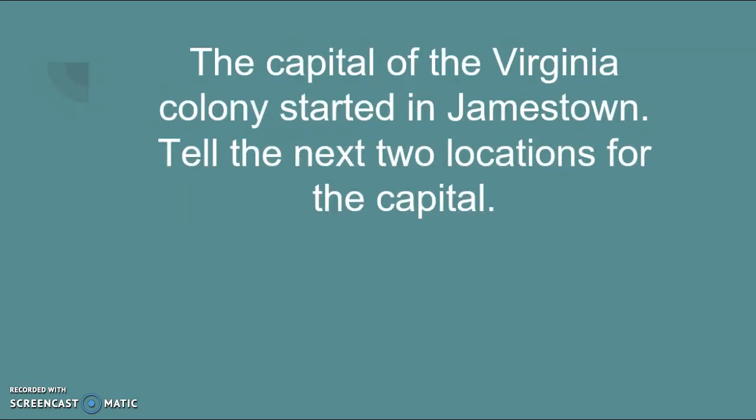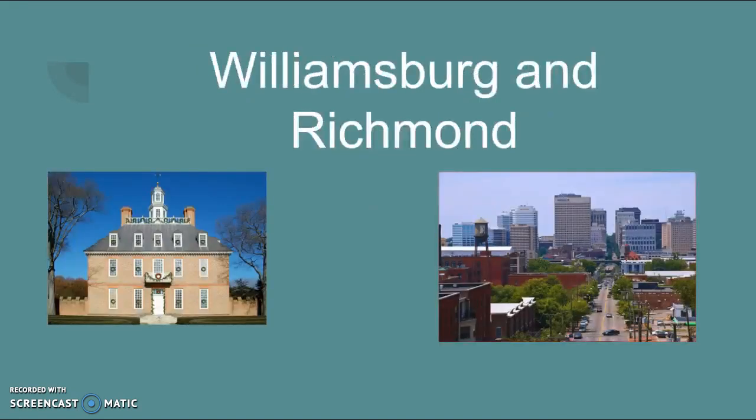The capital of the Virginia colony started in Jamestown. Tell the next two locations for the capital. And that is Williamsburg and Richmond. So the three capitals that Virginia has had are Jamestown, Williamsburg, and Richmond.